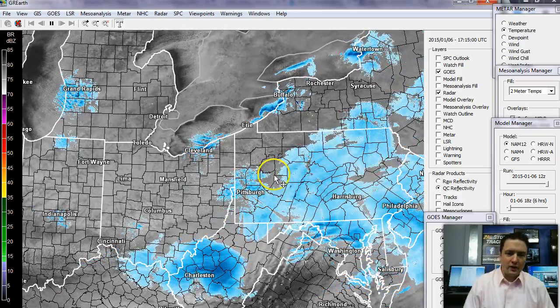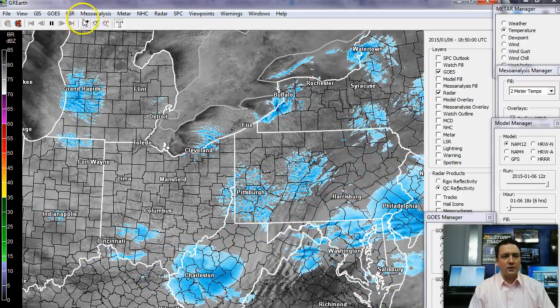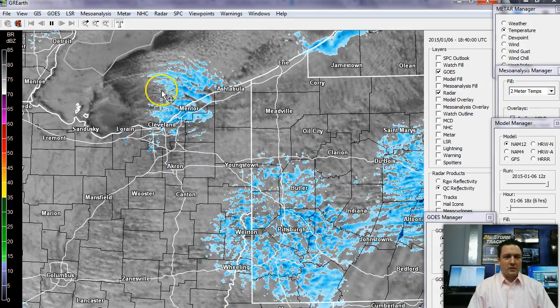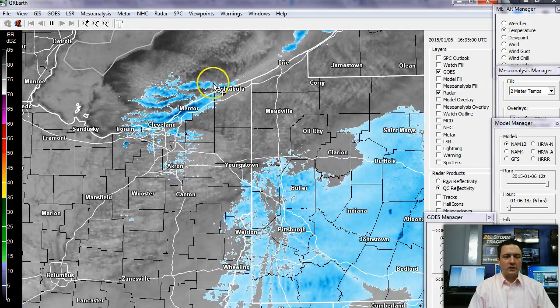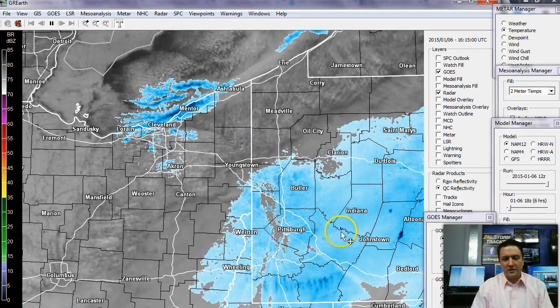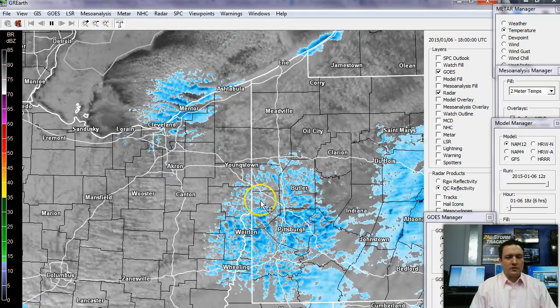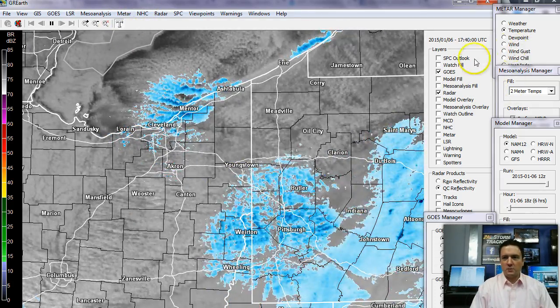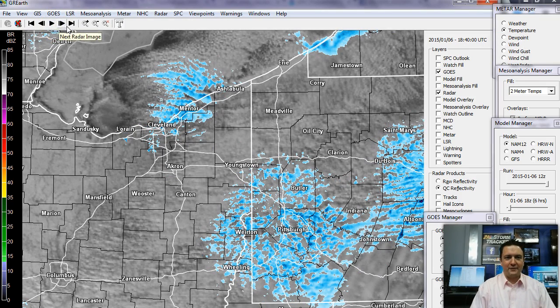Well, we have a little bit of flurry activity still lingering out there this afternoon as I record this at around 2 p.m. Zooming in a little here, some lake enhancement going on up along the lake shore on I-90, and there'll be a lot more of that as we go into tonight, certainly. But this is, again, mostly flurry activity in and around the Youngstown area, and especially down towards Pittsburgh. And yeah, it's cold outside this afternoon.